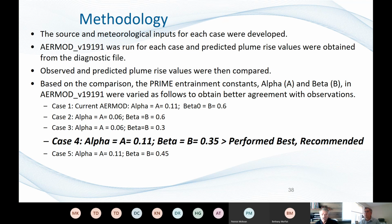And so based on that research, next slide, what we did is we put in the source inputs for the different hours and cases that we had. We ran AERMOD for the different cases and got the predicted plume rise values from the diagnostic file, and then compared predicted and observed plume rise. We varied the entrainment constants. You can see the different cases we ran, case 1 through 5, varying alpha and beta. Alpha in the current model is 0.11. We found that that actually worked the best, and it didn't really affect things much. We did change beta quite a bit and found that beta equal to 0.35 gave us the best performance with observations.